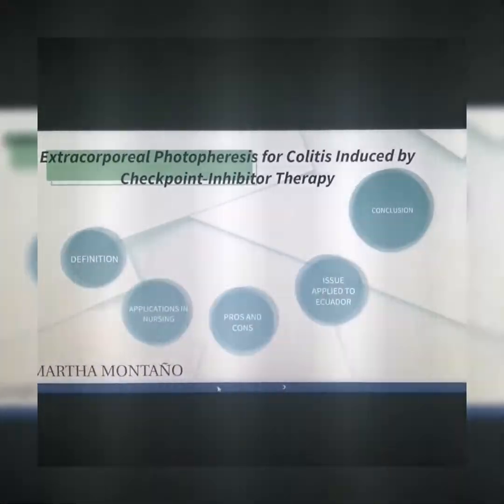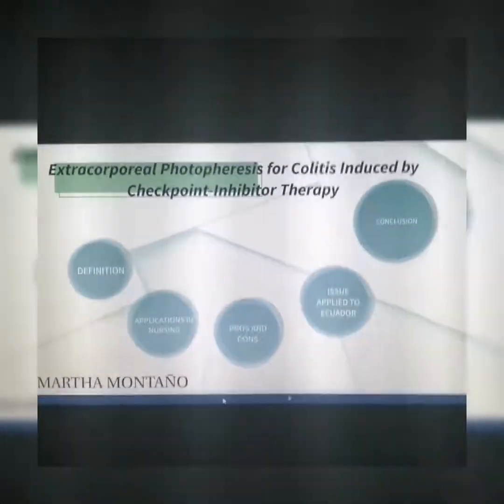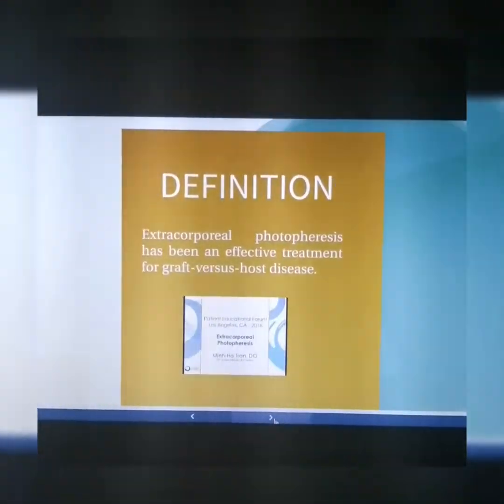Extracorporeal photopheresis for colitis induced by checkpoint inhibitor therapy. Definition: Extracorporeal photopheresis has been an effective treatment for graft-versus-host disease.